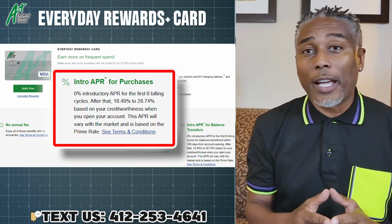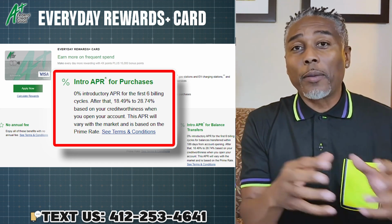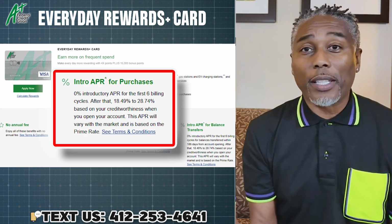So these cards are great if you run out of 0% and expired on another card. Now you can balance transfer over to these cards and have 0% for up to another year, maybe year and a half with the other card.